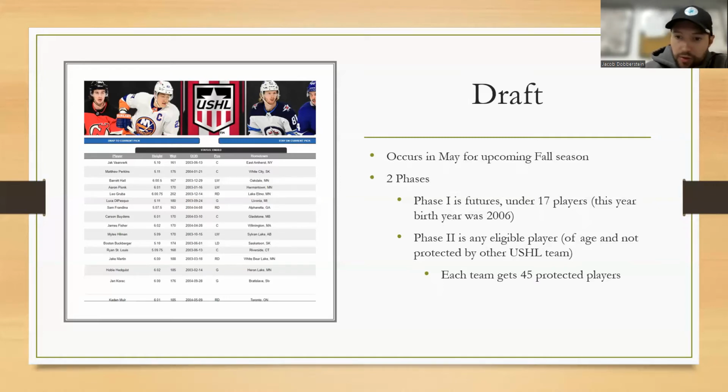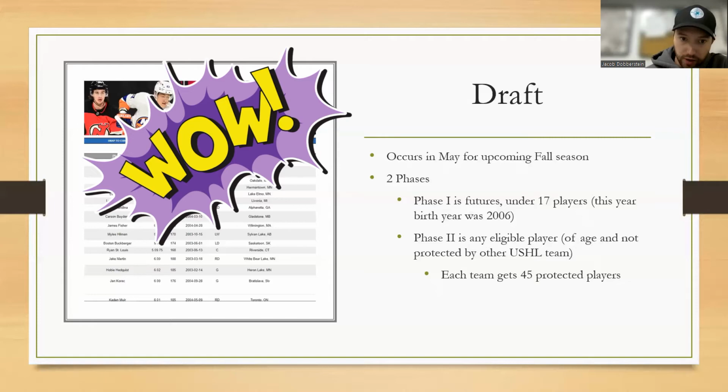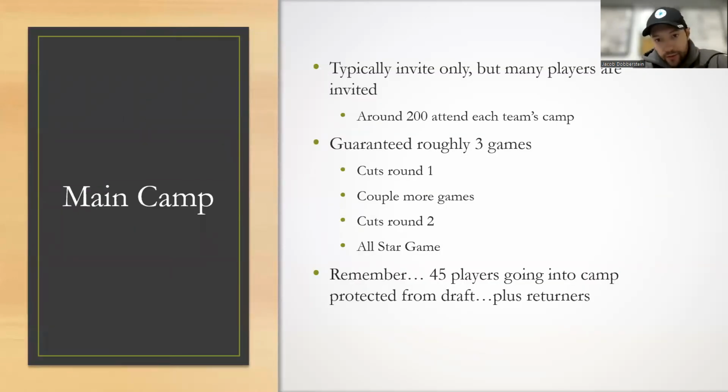So each team, their draft number is going to change. One thing that's really important here, and again, we'll get clarification on this when I talk to Pat McCadden, but to my knowledge, the 45 player protected list does not include players that played for this USHL team the prior year. Now, after this draft, later in the summer, typically June or July, there is main camp. Now, you've probably heard of main camps before. This is where kids get emails, parents get emails.